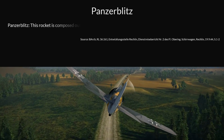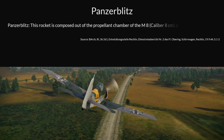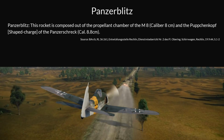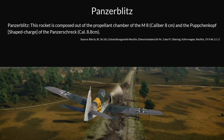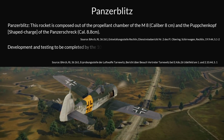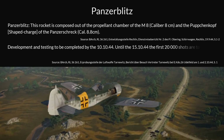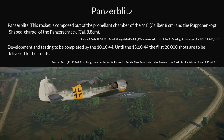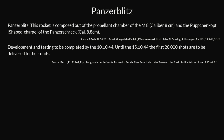This was the most promising development that the Luftwaffe had in 1944 when it comes to an anti-tank rocket: Panzerblitz. This rocket is composed of the propellant chamber of the M8, caliber 8 cm, and the Puppenkopf of the Panzerschreck, caliber 8.8 cm. Development and testing were to be completed by the 10th of October 1944. Until the 15th of October 1944, the first 20,000 shots were to be delivered to their air units.